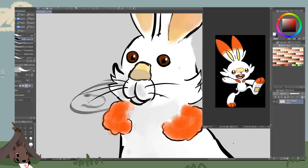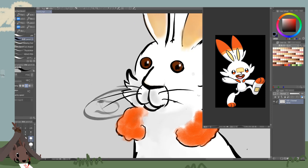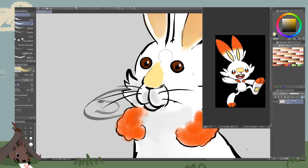Okay. So what if, let's say, for example, we kept teeny tiny nose, right? And then just made his entire upper nose this color, because rabbits do have markings like that. I've owned some.